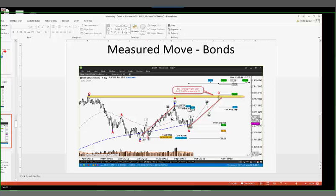So bonds, I continue to be bullish on bonds, even though the Fed's raising rates. We have a move up in A, setback in bonds. We're starting to mess around here in the bond market. A measured move target puts bonds back at the old high. So if the stock market does roll over, even with the Fed raising rates, I still think the bond market, the long bonds, can continue to push up. And a measured move target puts us at the old highs.